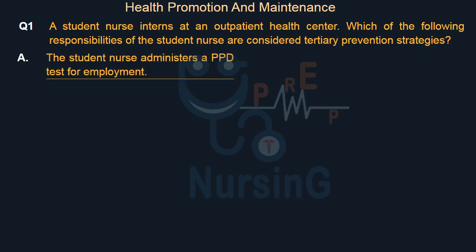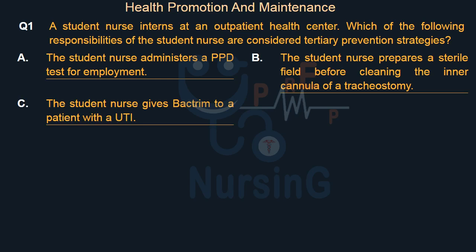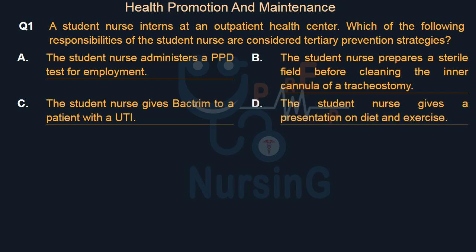Option A. The student nurse administers a PPD test for employment. Option B. The student nurse prepares a sterile field before cleaning the inner cannula of a tracheostomy. Option C. The student nurse gives Bactrim to a patient with a UTI. Option D. The student nurse gives a presentation on diet and exercise.